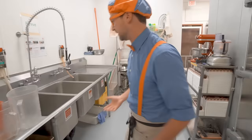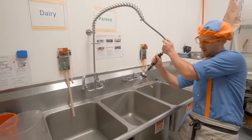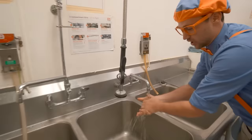Ooh, now that everything is baking and also other things are rising, let's see what else is in a bakery. Whoa! A sink? Yeah! You have to be able to clean all the dishes. Whoa! Yeah! Ooh, check it out! A place where you can even wash your hands. Yep, washing your hands is really important when you're dealing with food.